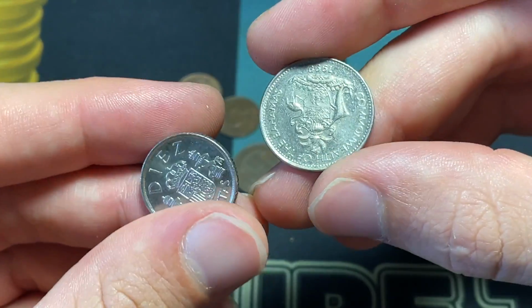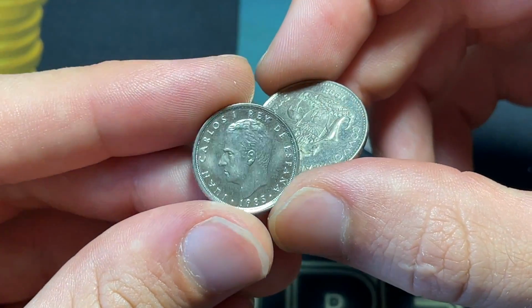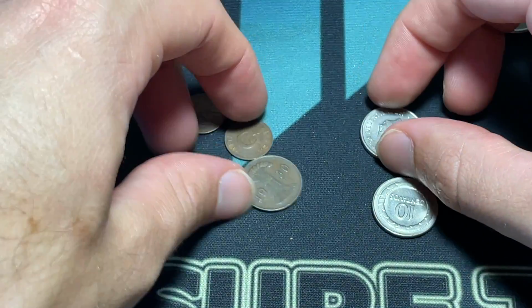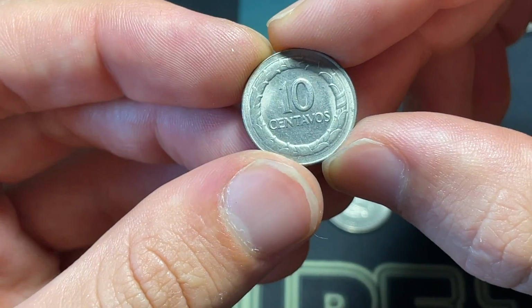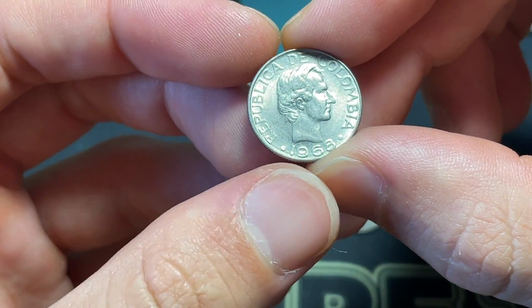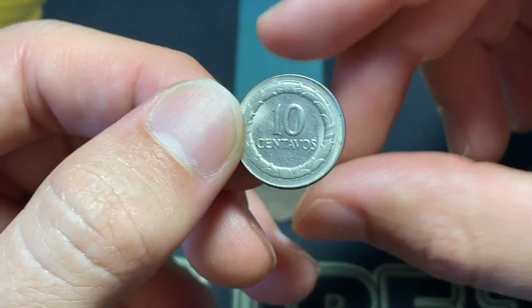After that, we've got a 5-cent coin, 1998 from the Bahamas, 10 pesetas here. 1985, we've got Juan Carlos I. They demonetized at the end of 2021. I think COVID had them push back the time you could exchange it, which was helpful for some people. 1968 Colombia, 10 centavos right here was another one of those coins.